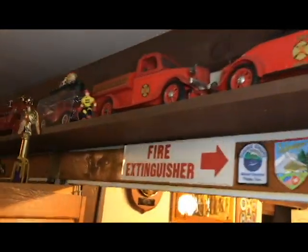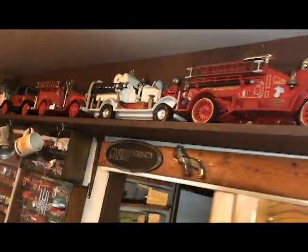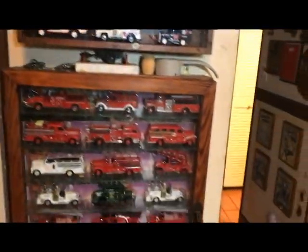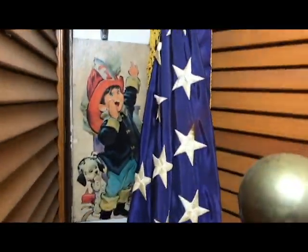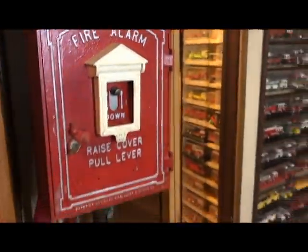And like I said, I don't have much history or knowledge on fire memorabilia, so I don't know if any of these are valuable, rare, or collector editions, and so it's hard for me to point out what I think is pretty unique looking. There's stuff everywhere.